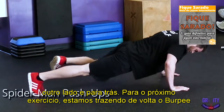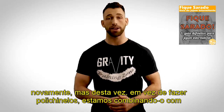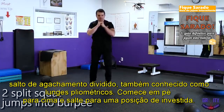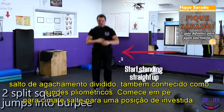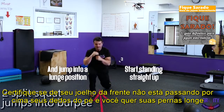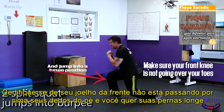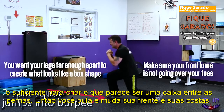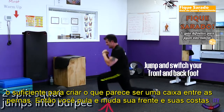For the next exercise, we're bringing back the burpee again, but this time instead of doing jumping jacks, we're combining it with split squat jumps, otherwise known as plyometric lunges. Start standing straight up and jump into a lunge position. When in the lunge position, make sure your front knee is not going over your toes and you want your legs far enough apart to create what looks like a box between your legs. Then you want to jump and switch your front and your back foot.